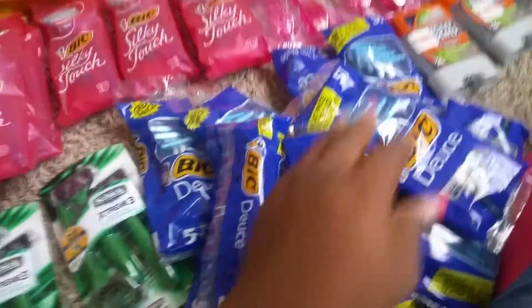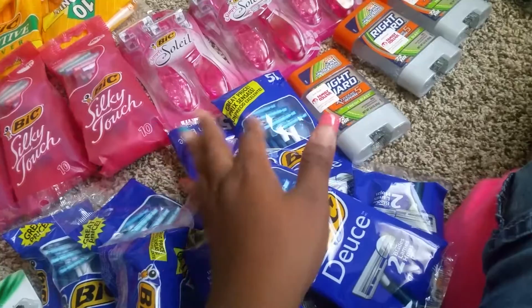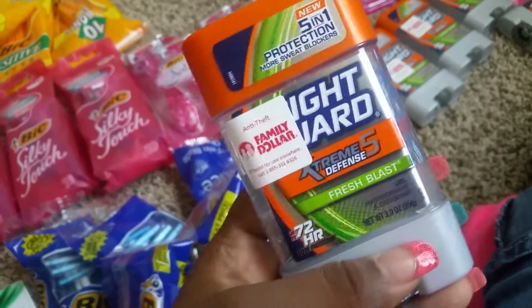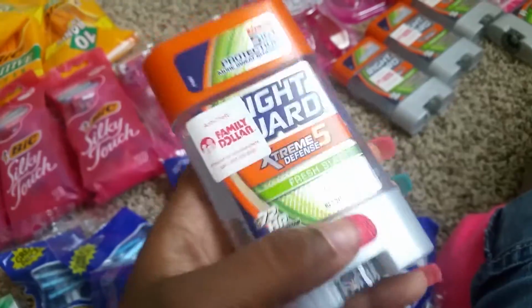Yes, I counted, I went on and counted the Right Guard. So this is 42 items. I paid like $23 and some change. I forgot to tell you about the Right Guard. They were clearance at $2.45. We got $2 off one coupons, making these 45 cents each.